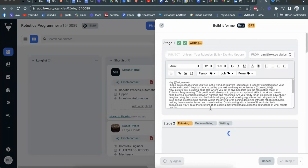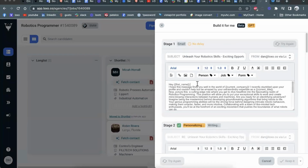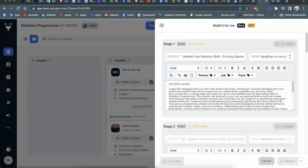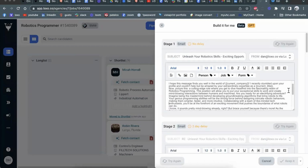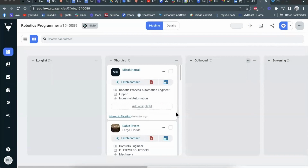You'll have the ability to fully edit and personalize each of the campaign stages so that they look and read exactly as you want before you actually save and finalize the campaign that you will use. Once you've added an automated outreach campaign and attached it to the outbound stage of the job pipeline, you'll see the Auto Add to Campaign icon display at the top.